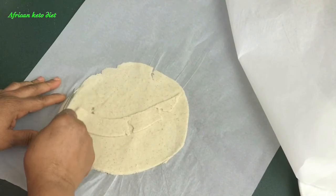Okay, let's just see if this thing is going to work like this. I think the pastry is too thick. Let me see.